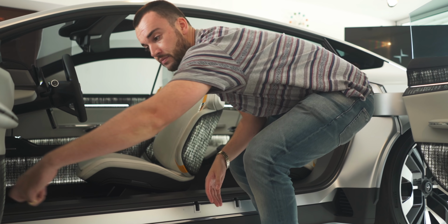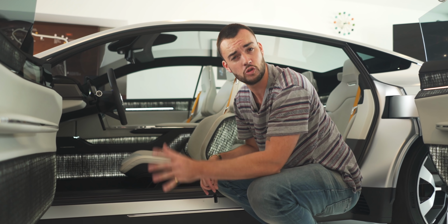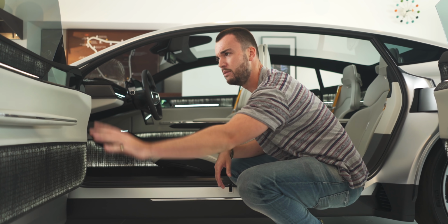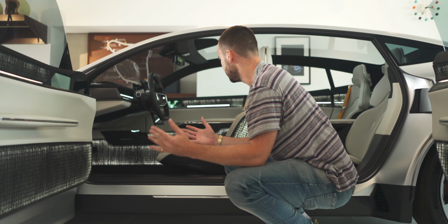This material here, this is made from flax. This is a renewable material. It's super stiff. It's super lightweight as well. And the way that they've worked it in with this sort of backlights, it looks astonishing. I've never seen a cabin quite like it.